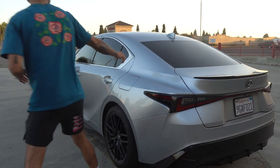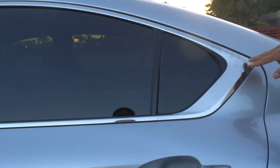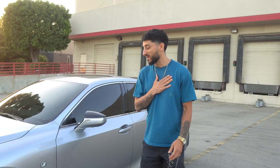As you can see, we got the chrome right here. I'm not too crazy about that. We do have something planned for that, so stay tuned. We might do a little chrome delete on that. I might be doing it myself. I am a rookie with wraps. I've never done a wrap, so if you want to see how that goes, stay tuned.